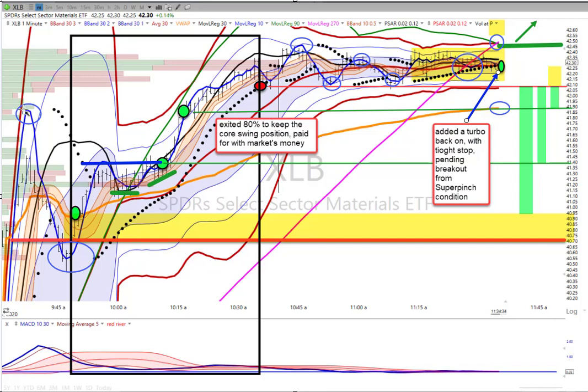We get an initial move up to a gain stat. We spot the moving RL10 peak. We get a reversal of price through the VWAP. The RL10 quickly adapts, passes through the VWAP, makes a bottom here on this maximum excursion, the new low of the day. We get a 1, 2, 3 pattern of recovery.